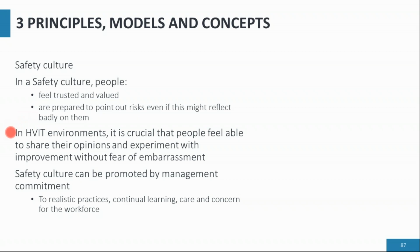In HVIT, once again, it's crucial that people feel able to share their opinions and experiment with improvement without fear of embarrassment. So even if they are likely to fail, it's okay because nobody is going to laugh at them or make fun of them. Therefore, this culture needs to be promoted by management commitment. And they can do this through realistic practices, continual learning, care and concern for the workforce.